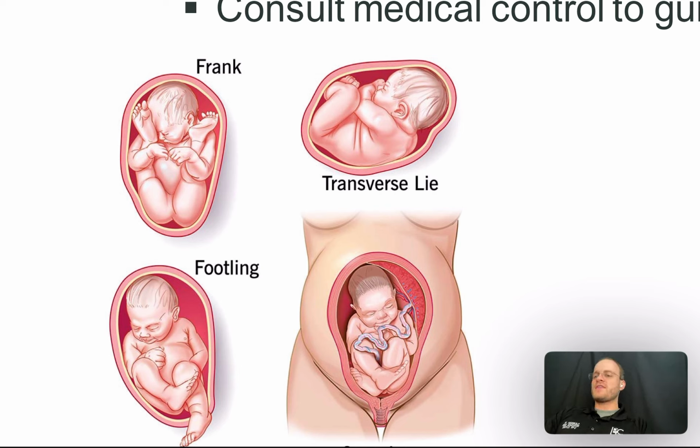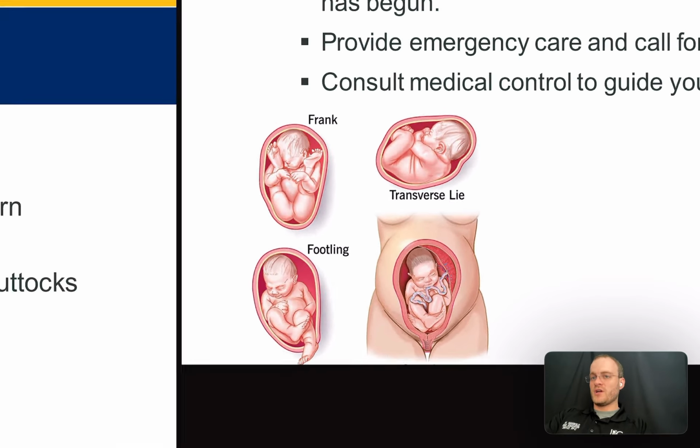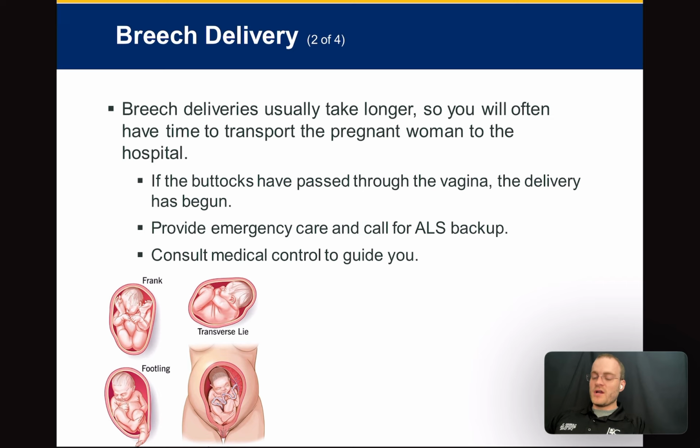Or a transverse lie, the mom will not be able to deliver the baby like this. But mom's body doesn't know that, so it'll keep squeezing the uterus, and the uterus can actually rupture. It can explode. It can tear. If it keeps squeezing, because it's not going to be able to squeeze a baby through the vagina sitting like that, okay? And so breech deliveries usually take longer, so you'll often have time to transport to the hospital.